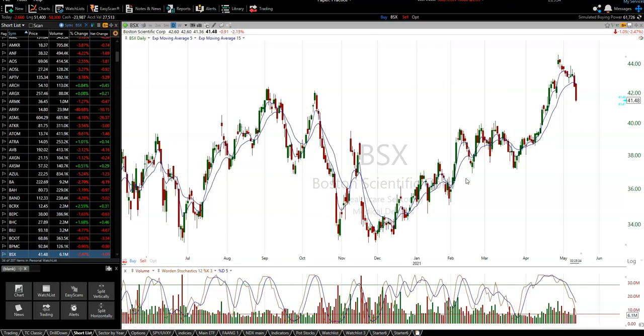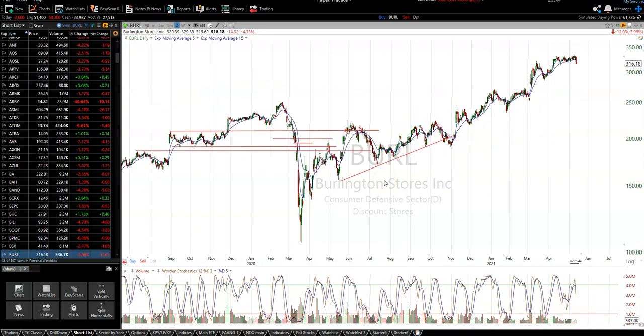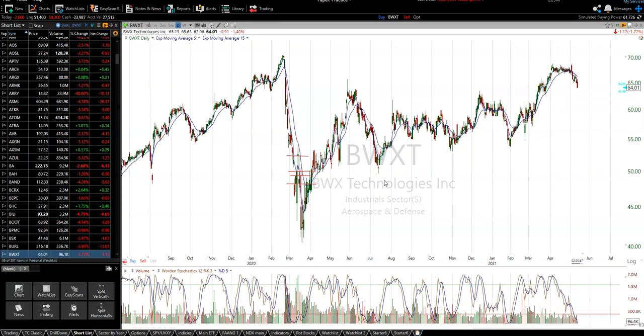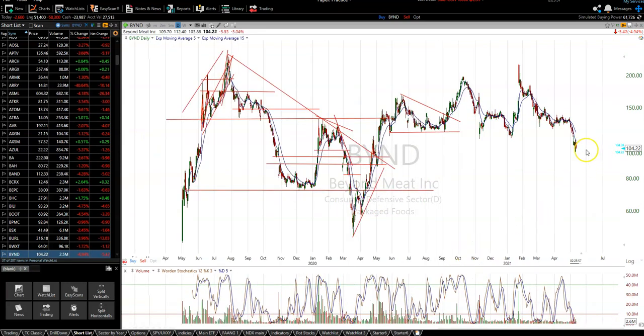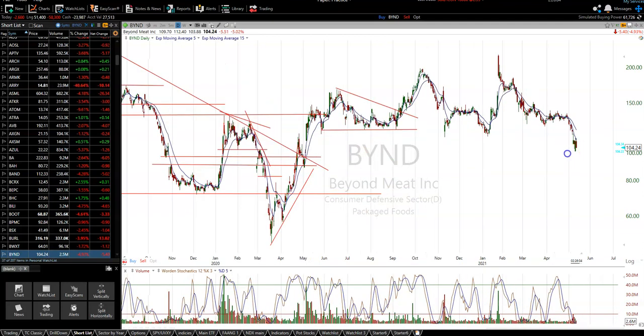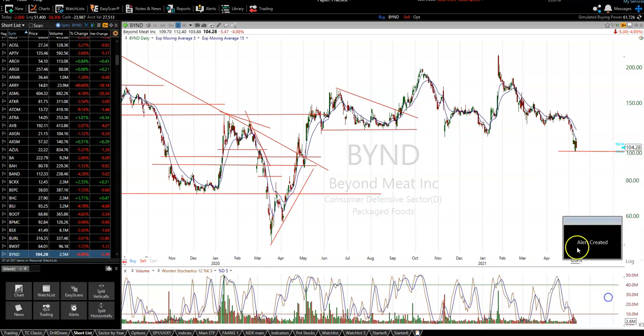Boston Scientific down $1 today. Again, not much range. It does have the volume, but not much room to move. This BWXT, there's no volume, too bad. Beyond Meat looks like it wants to trade lower. If this trades below 100, maybe here, 100, it could trade back down to 80, BYND.